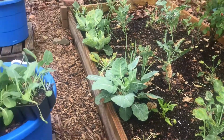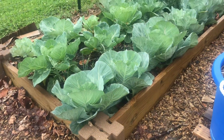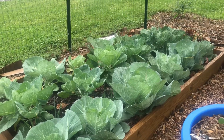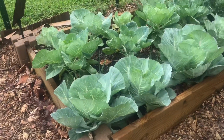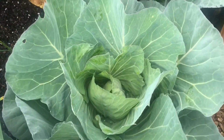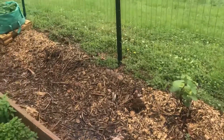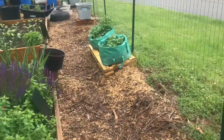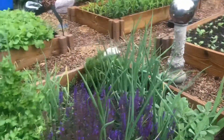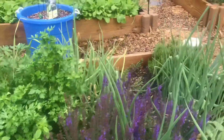But while I'm out here today, just want to share with you how everything's looking. As you can see here, the cabbage and the Brussels sprouts are really getting big, and the cabbages have started forming in the centers, as you can see here. But I've also had some plantings of some other things that have come up, and as you can see here, this is the herb bed, and it's doing really well.